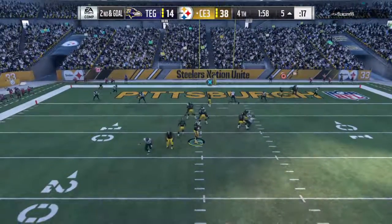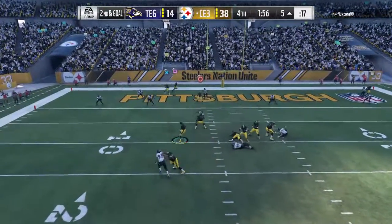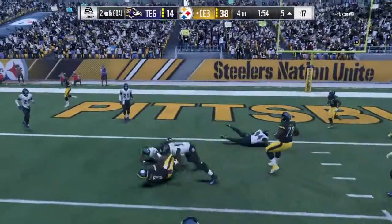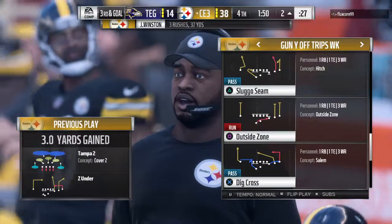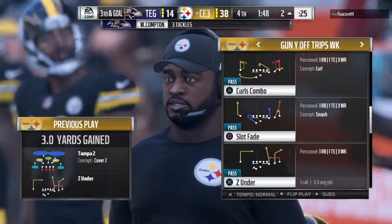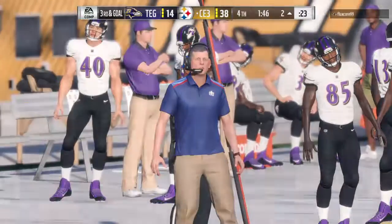Now a 2nd down throw for Winston. Forced out to his left. And he's going to be stopped dead in his tracks. He'll wind up with positive yardage. It's a gain of 3, but now it's 3rd down.